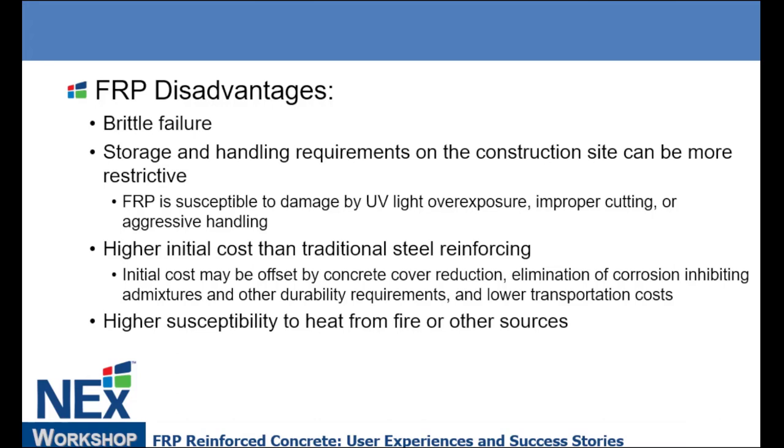And let's see. Finally, the higher susceptibility to heat. Now, of course, that's a big one. I'm sure you're all aware of that. But the fire resistance of FRP, the heat resistance, I should say, is lower. So there's been a long debate with a lot of people that I won't get into, but the fact is that you need to be very, very careful with FRP if you're using it in an area where you expect high heat.